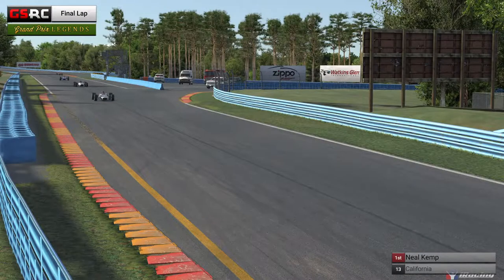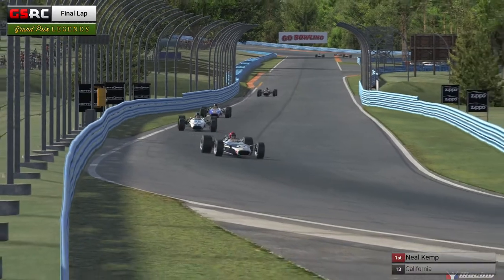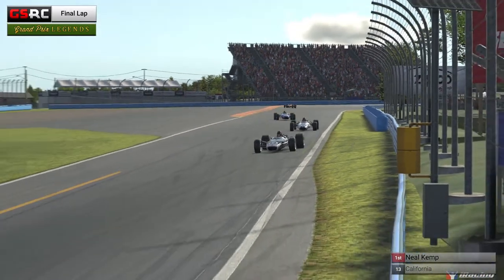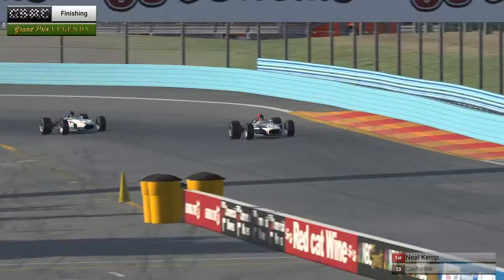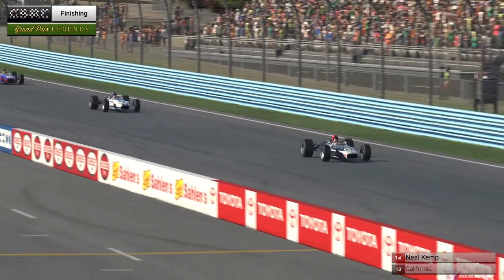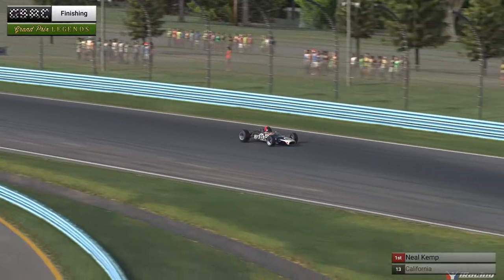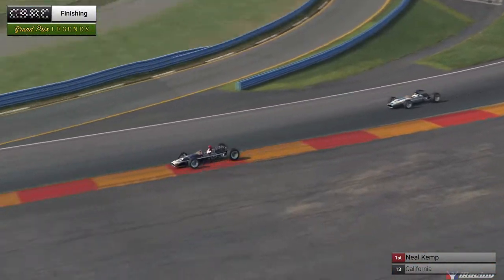Neil just has to focus on these last two corners, get into them nice and easy with the brakes, set the nose, carry the car through this fast sweeping left-hander. One more corner to go. Make sure not to overcook it on the apex and exit speed as the competitors close up. Neil Kemp sees the checkered flag in hand from Barney. He's going to be your winner here at Watkins Glen, followed by Bill Tyler and Timu Toikka rounding out the podium. Wow. And what a job from Neil Kemp.